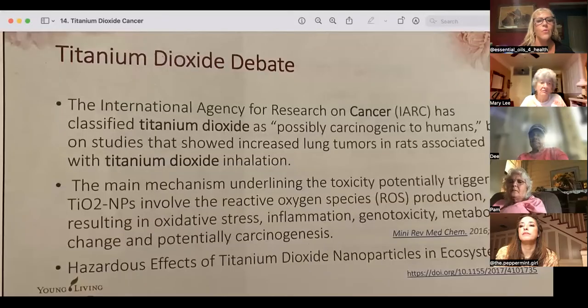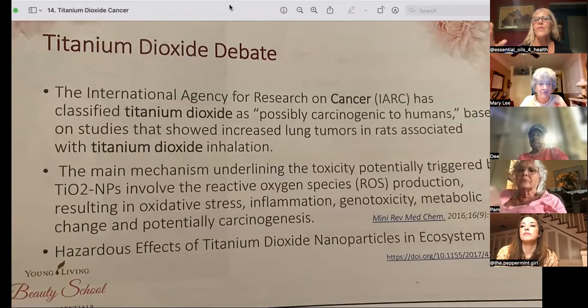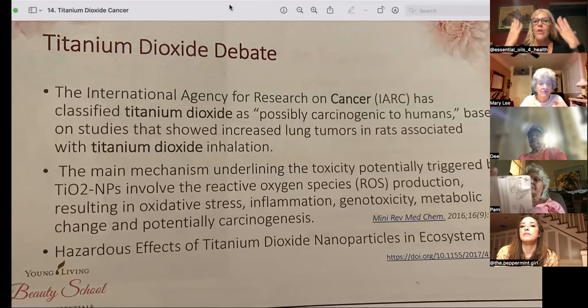So that was something that I had never heard of and I really didn't know much about until I went to the Young Living Beauty School. A lot of my graphics now are from there. So that's where some of these came from. Here is another really bad chemical that is in a lot of our makeup products.